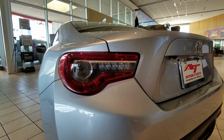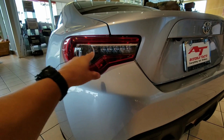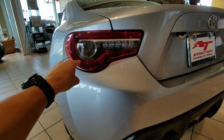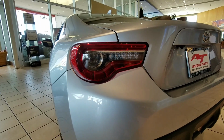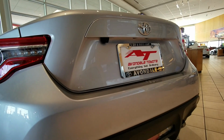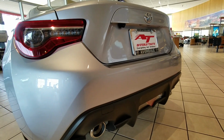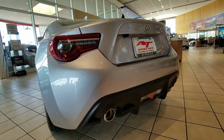So you'll see up here, I'll turn it on in a second, but this is where your running light is. This is going to be your blinker, and then this is your brake light right here. All this down here, unfortunately, does not light up. These are just reflectors. Of course, it has the backup camera, which I think is mandatory now for 2016. Don't quote me on that, but it definitely has it, which is something I wish my car had, but it doesn't.